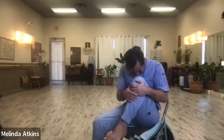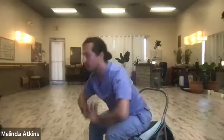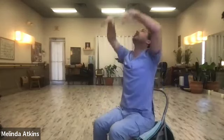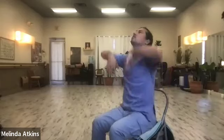Big breath in, stretch up. Left knee lifts. Exhale, bow the head. Big breath in, look up, reach up. Exhale, forward fold all the way down. Big breath in, sitting tall, right knee lifts. Exhale, bow the head. Big breath in, reach up, look up. Exhale, forward fold. Big breath in, left knee lifts. Exhale, bow the head. Big breath in, stretch up, reach up. And then exhale, hands to your heart.